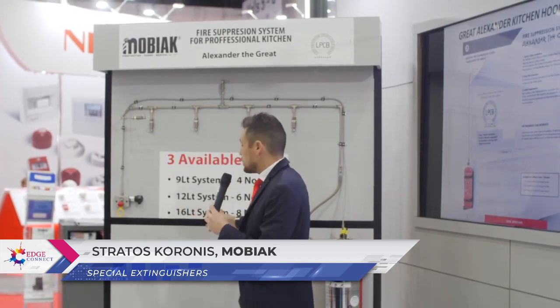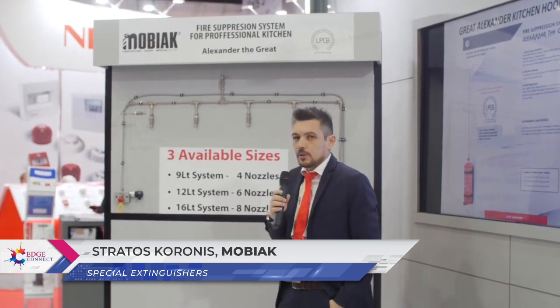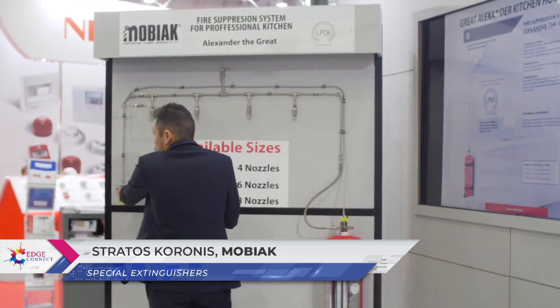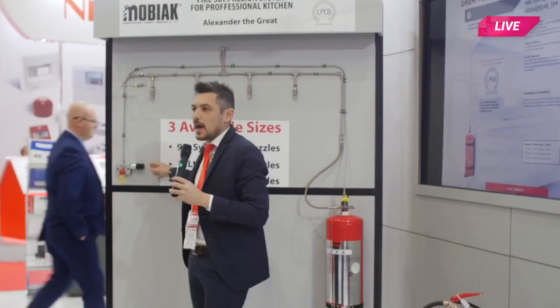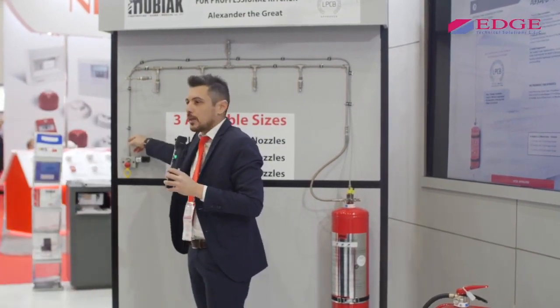So what we offer is different capacities with pre-engineered systems with many nozzles in order to cover the most demanding kitchen. According to NFPA, you need to switch off the power of the devices in the kitchen, the ventilation and the LPG valve. For this, we have a pressure switch connected to the pneumatic tube. This pressure switch is activated at 5 bars.